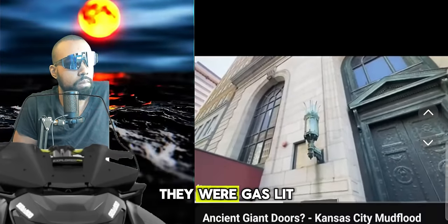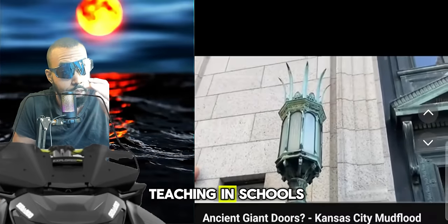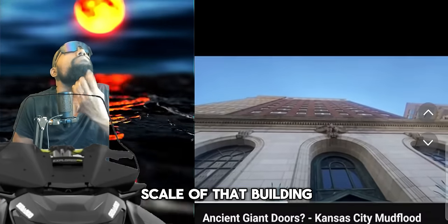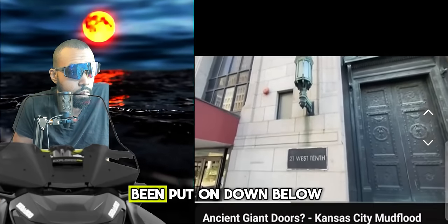On the notion that they were gas lit, that you would have had to light every night. This is what they need to be teaching in schools. And just to give you a look at the scale of that building, it's red brick above. This is obviously a facade that's been put on down below.